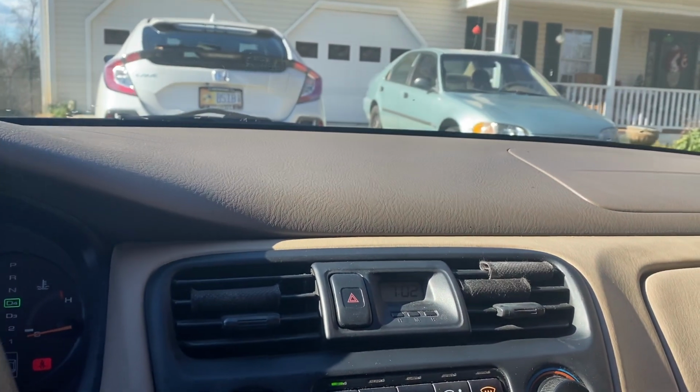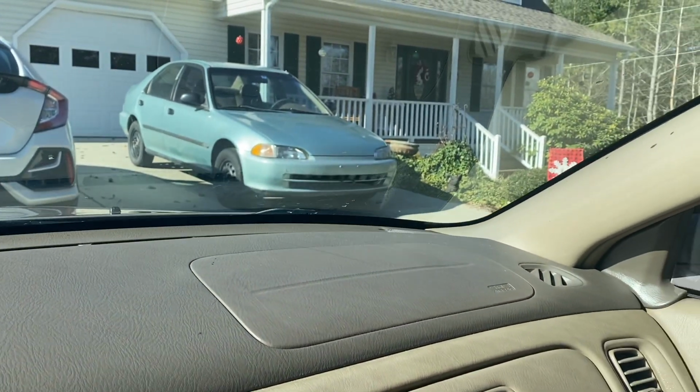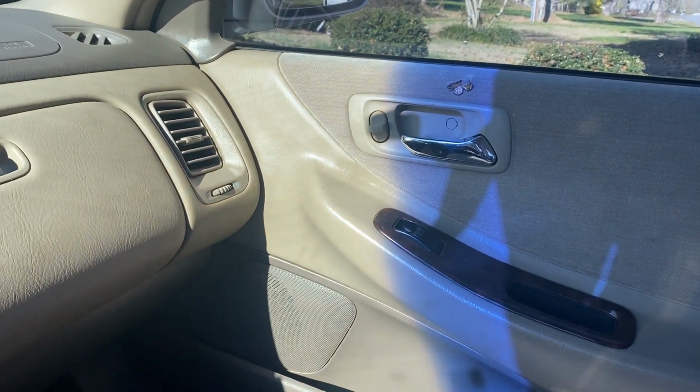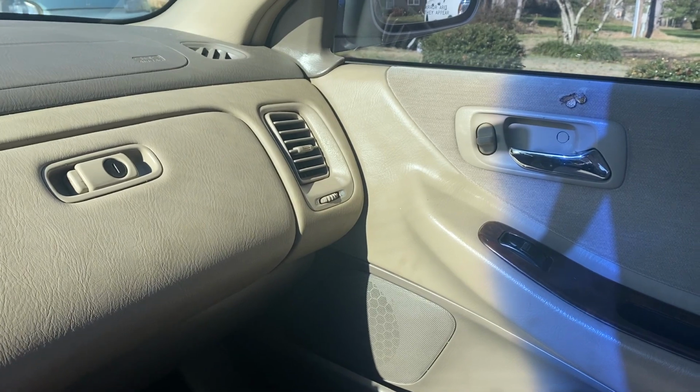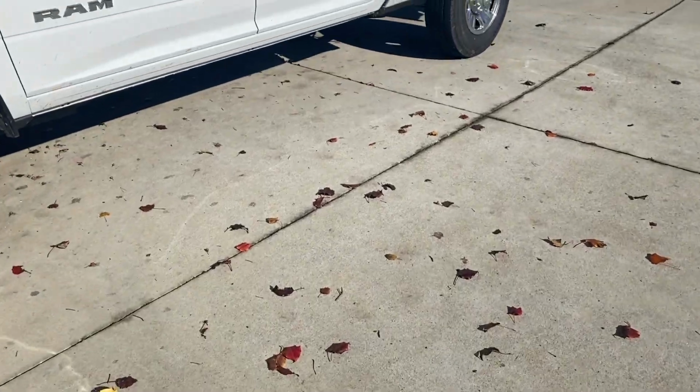All right, so I've got a little bit of a parking fiasco, but this is the Civic, and my truck's in the way, and I just brought a third vehicle up here. So let's go ahead and move the truck down below, and then we'll come back and get this guy.